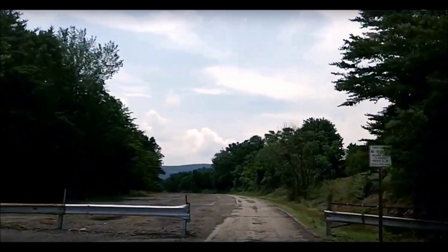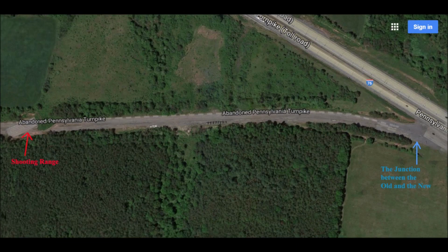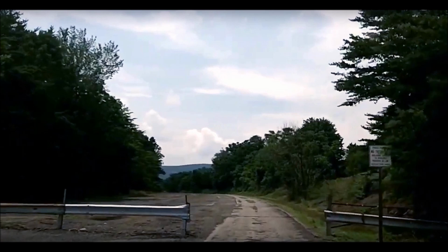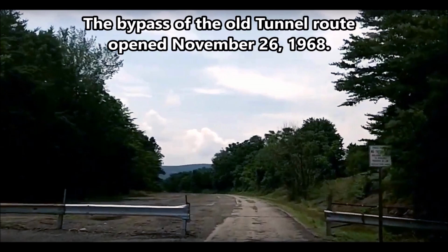When I took this picture, you can see the gate was open, but remember, it's only 4/10 of a mile from here to where the shooting range is. In this picture, we are standing just inside of the open gate on the abandoned turnpike, facing eastbound where we can see the Current Turnpike at its junction point with the abandoned. And now let's take one final look at the abandoned turnpike facing westbound at the junction point with the Current Turnpike. We can notice the Sidling Hill mountaintop in the distance.